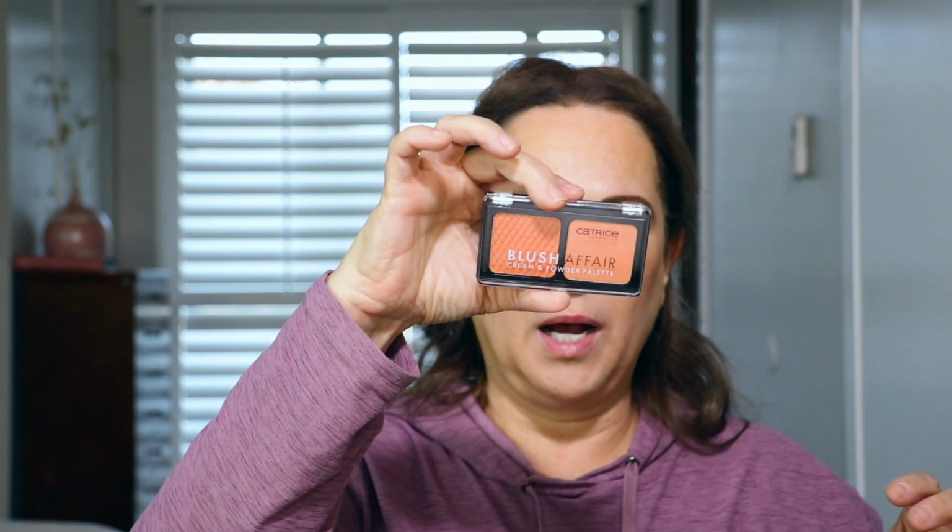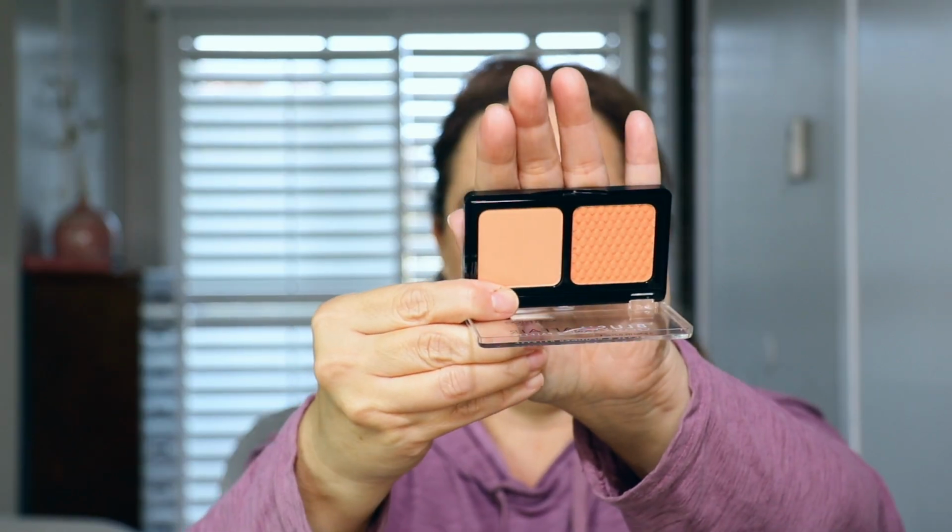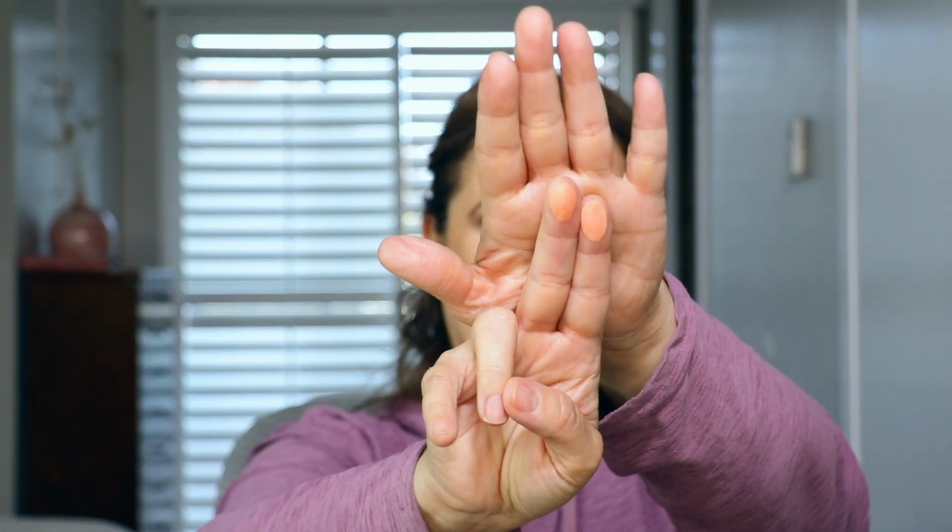Let's get into these blushes. Let's swatch them. So like I said, I got two of them. They look exactly alike, but we're going to swatch 030. This is Absolute Apricot. It looks so friggin' pretty. It would have been nice if you opened them beforehand. So this is what it looks like. That is so stinking pretty. Here's the powder. Ooh. Wow, that is so creamy. Okay, so these are the two formulas right here, cream and powder.